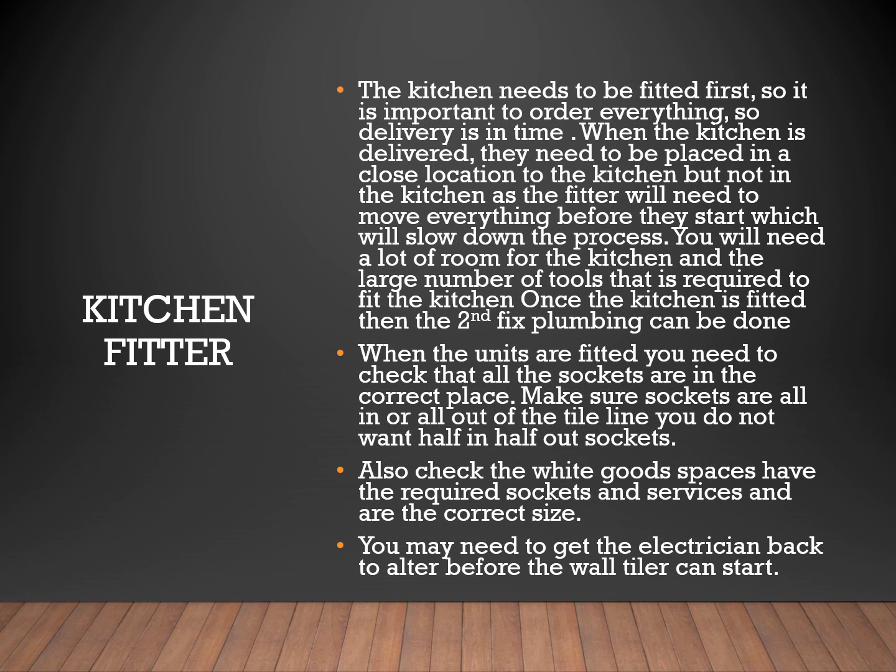So, kitchen fitter. The kitchen needs to be fitted first, so it is important to order everything so it's delivered on time. When the kitchen is delivered, the units need to be placed in a location close to the kitchen, but not everything in the kitchen, as a kitchen fitter will need to move everything before they start if it's all placed in the kitchen, and this will slow the process down.